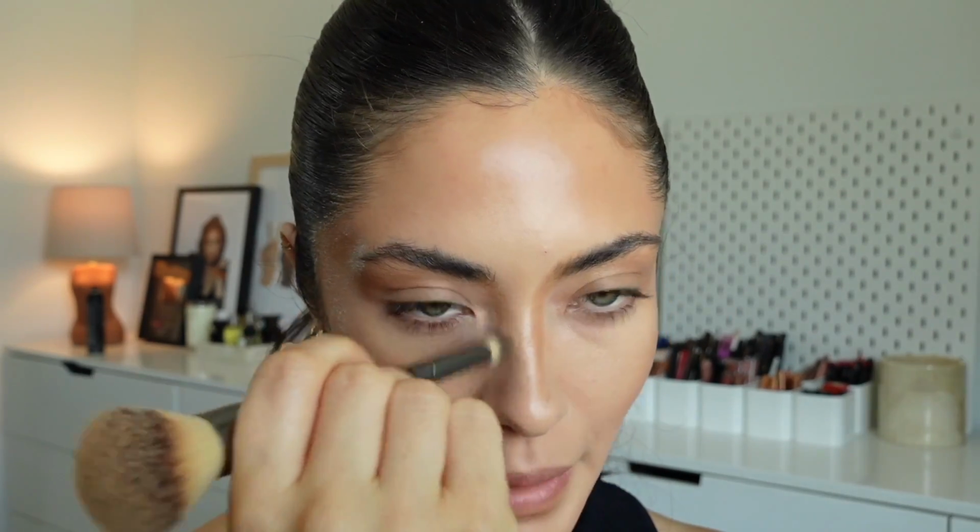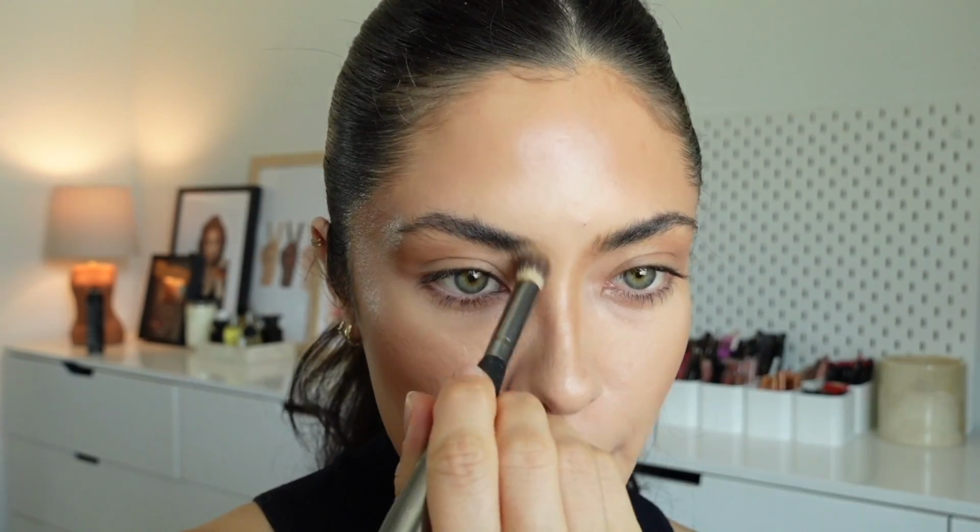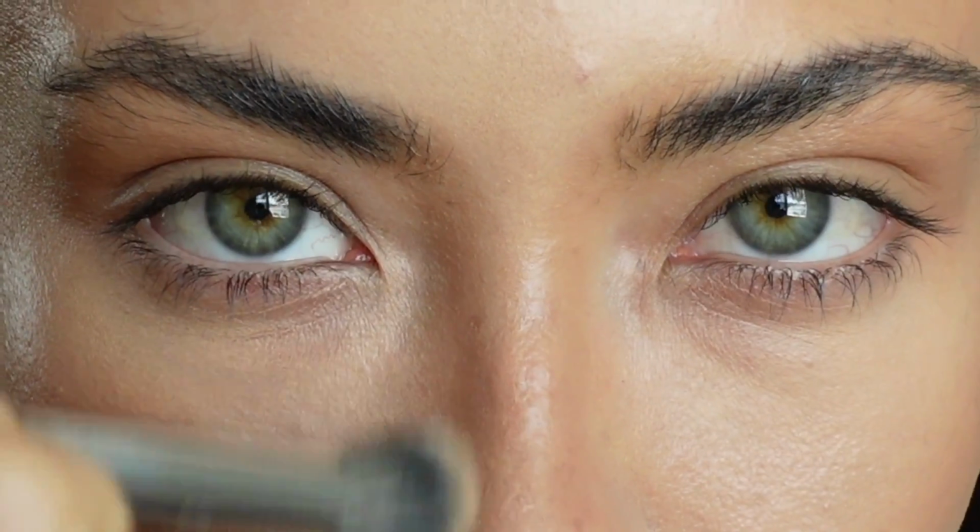And I keep going back and forth on whether I like a powder contour for the nose or a cream. I was against creams for a while because I thought they looked like too much, but now I'm back into creams because I think they blend out better. Or lately they've just been blending out better for me, so I'm gonna use this side to add a little to the side of the nose, and then grab a Sephora Pro Airbrush Detail Brush, perfect name.